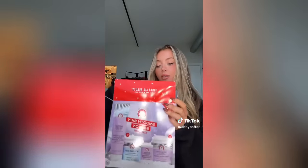For part of my mom's Christmas gift, I got her a Sephora gift card. She wants to go get her makeup done there and try new products, so then she'll be able to buy the products. This is the First Aid Beauty Smooth Skin Holiday Set. I'll show you guys what's in here.